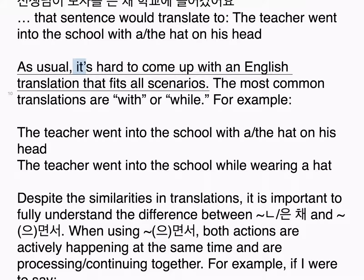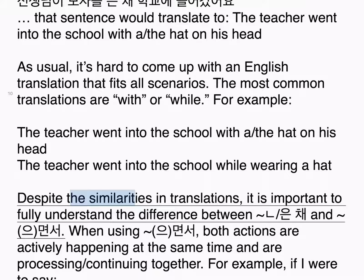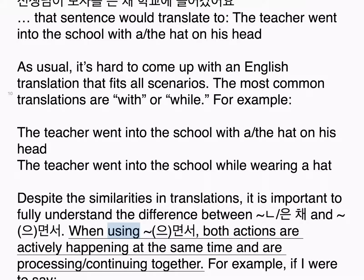As usual, it's hard to come up with an English translation that fits all scenarios. The most common translations are with or while. For example, the teacher went into the school with the hat on his head. The teacher went into the school while wearing a hat. Despite the similarities in translations, it is important to fully understand the difference between 는 채 and 으면서. When using 으면서, both actions are actively happening at the same time and are continuing together.